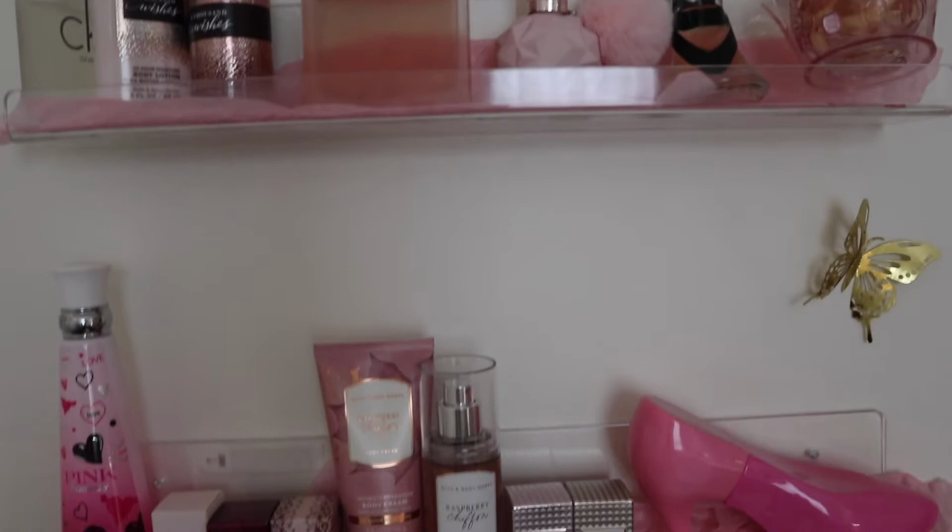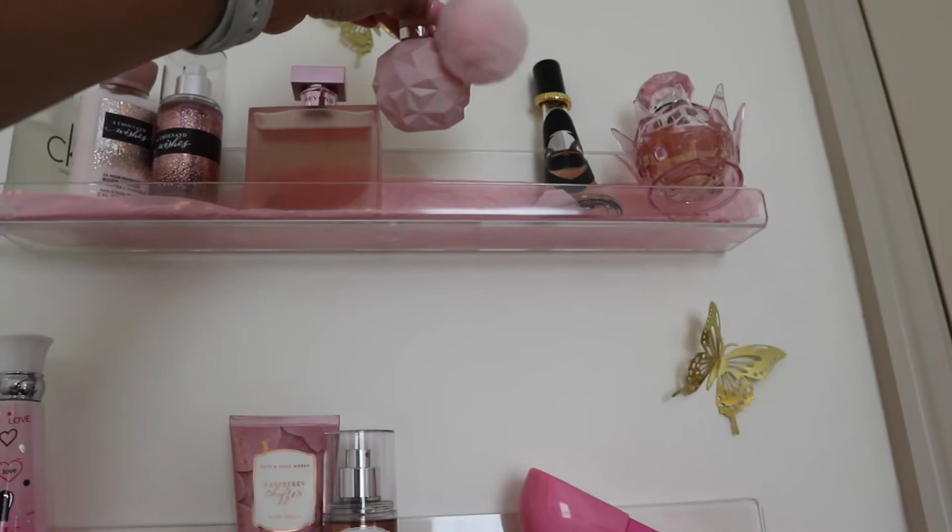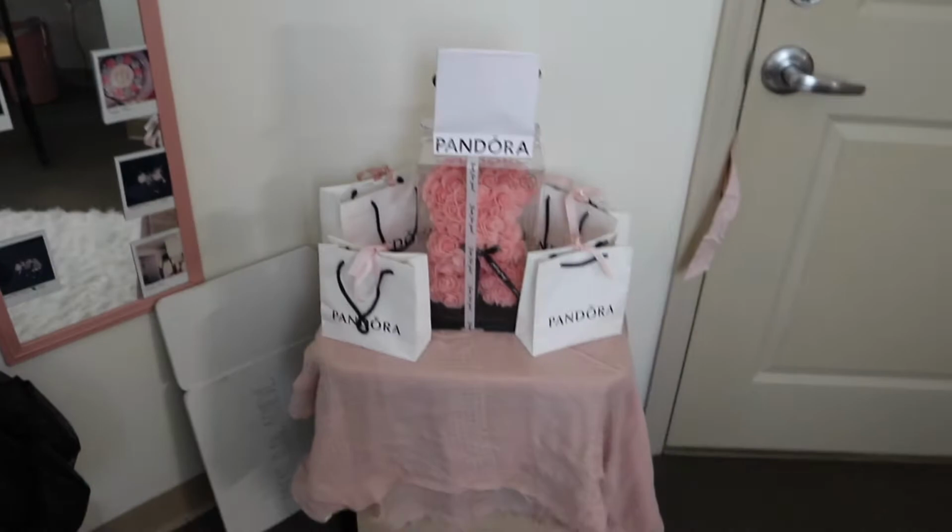Let's turn this around. You got 1,000 Wishes, Beyond Romance by Ralph Lauren. This is Ariana Grande's. And yeah, this is a bunch of all my perfumes. And right below it is my nightstand, but you'll see soon, I don't have any room for it. It's my bed, so I just have it right here. And all my Pandora bags, and then under it is just some drawers where I have a bunch of stuff. Right next to it, there's my mirror area.